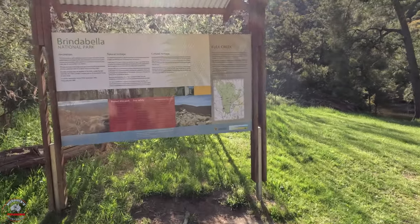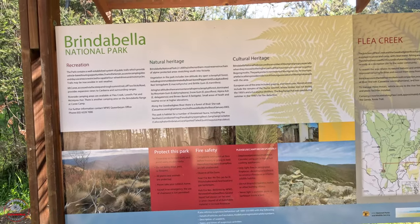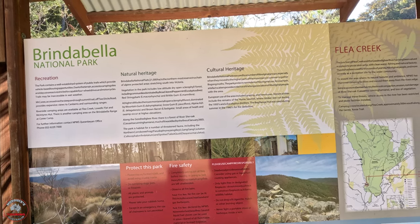But here we are, Brindabella National Park. Brindabella National Park is 21,000 hectares.